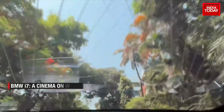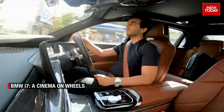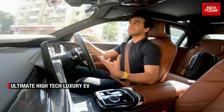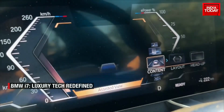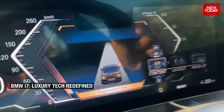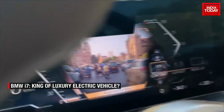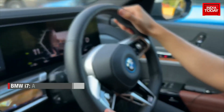By far, one of the coolest features in the BMW i7 for a tech geek is a tech feature. It's called AR, or augmented reality. And what you can do with this particular feature is take the navigation system and then mirror it on your instrument cluster right here. High definition, the camera comes on, and using augmented reality, it starts displaying route guidance. Tells you that we have to go straight, take a right.